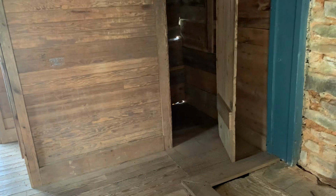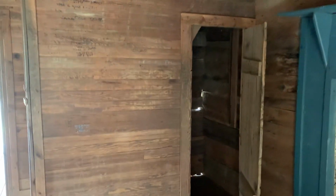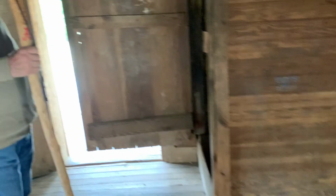What is that? It goes upstairs? It's clogged under the steps. It doesn't have an upstairs, does it? It does. It does? Mm-hmm. Okay. All right. This is the stairs. You know, I think we've been in here before and went upstairs, haven't we? It goes upstairs.